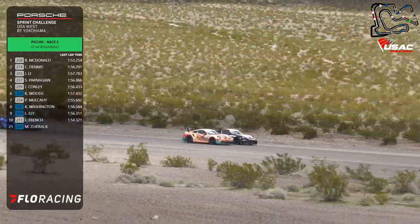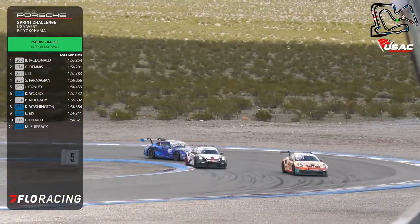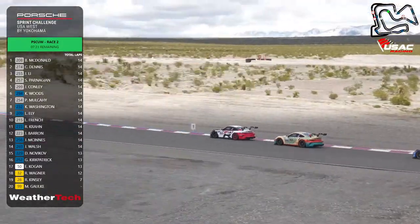It's a drag race now, coming down into the braking zone. Around the outside, James Lee, could he cut back underneath? He tries to do just that. Conley goes a little bit wide. Better exit for the 255. He holds on to the spot.